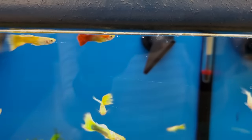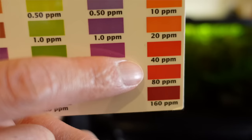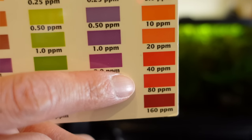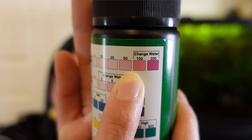So I did a little digging, and I found one paper that studied guppy fry, so guppy babies, and the lethal level of nitrate was 200 ppm. Sorry, ppm is parts per million. For me personally, I try to aim for either 75 ppm or 80 ppm nitrate. If I see that level, I'm definitely going to do something about it.